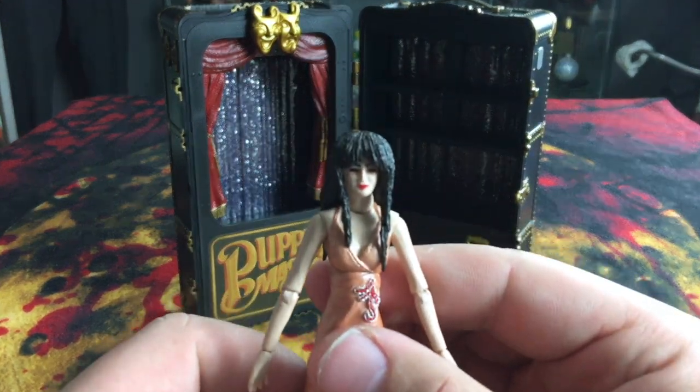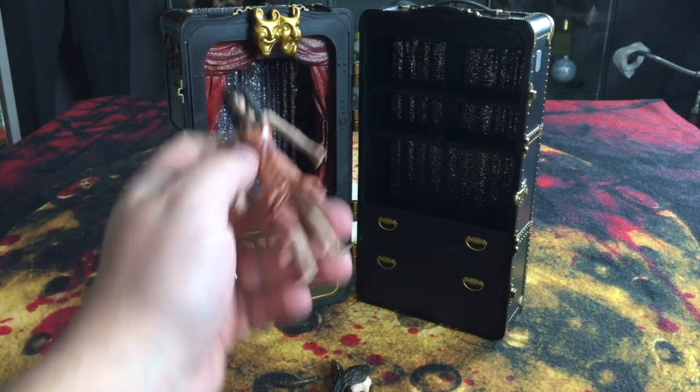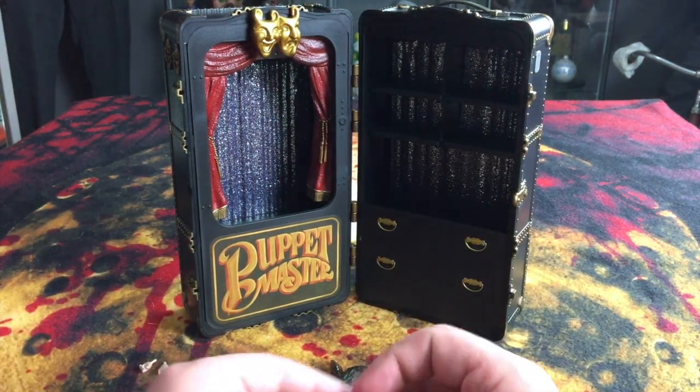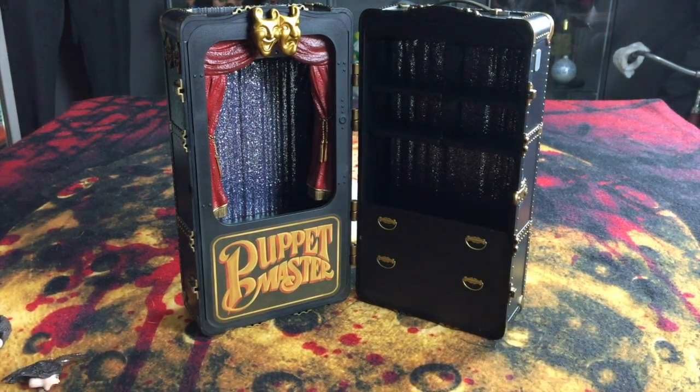If I just want her to be happy, smiley Leech Woman, and maybe she'll just sit up here. I'm not quite sure how I'm going to display her just yet, but I'm pretty sure this is going to be the head sculpt that I go for. So that's a closer look at Leech Woman and all of her little accessories. Let's go ahead and take a look at this trunk, because I'm dying to take a look at this.